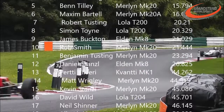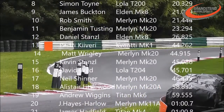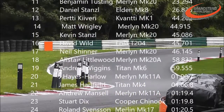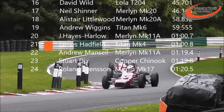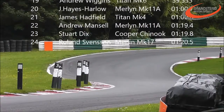Ben Tusting beat Danny Stansel, passing him towards the end of the race. Percy Gaviri was 13th, with Matt Wrigley, Kevin Stansel, David Wald and Neil Shinner close behind. Alistair Littlewood was 18th ahead of Andrew Wiggins. John Hayes Harlow beat James Hadfield. Andrew Mansell was 22nd ahead of Stuart Dix and Roland Svensson.